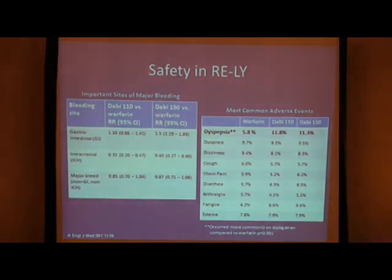Some things that I think are important to look at when we look at the safety of this drug to kind of tease out with this bleeding. On the left, you can see the sites of bleeding with both the 110 milligram dose and the 150 milligram dose compared to Warfarin. And with the 150 milligram dose, you can see that there was actually an increase in gastrointestinal bleeding compared to Warfarin, but a decrease in intracranial hemorrhage. So that kind of no difference in bleeding is balanced out. A little more GI bleeding, less intracranial hemorrhage.